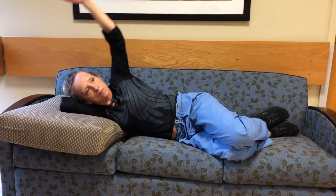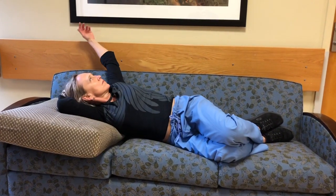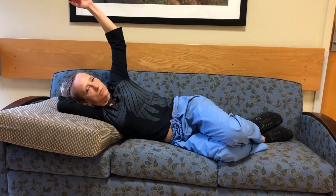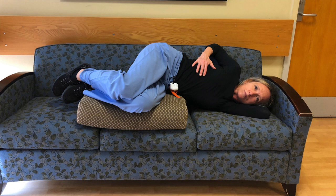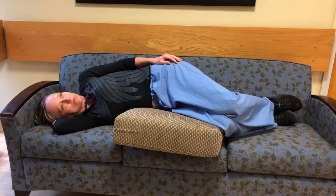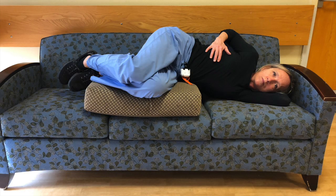For the fourth and final position, you're going to repeat the progression of movements and breathing from lying on your right side, only now lying on your left side. We recommend you repeat this progression of movement and positions 3 to 4 times in a day.